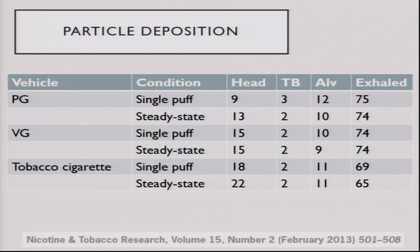I only found one study where they actually tried to estimate particle deposition. They used similar equations to those I showed earlier. That's for the ICRP model, excuse me, where you can take the size distribution measurements and then apply these equations that tell you what proportion of particles as a function of size would deposit into each of the regions of the respiratory tract.